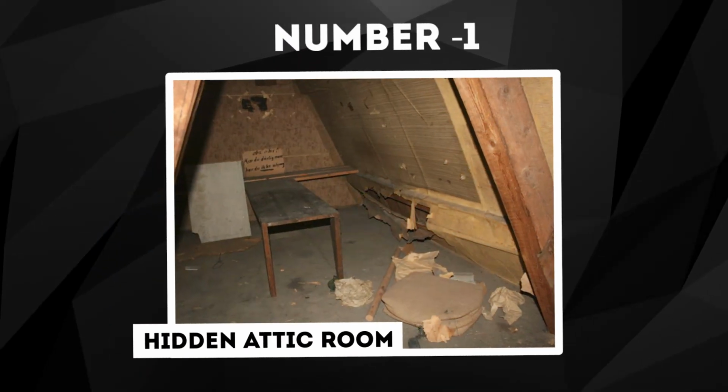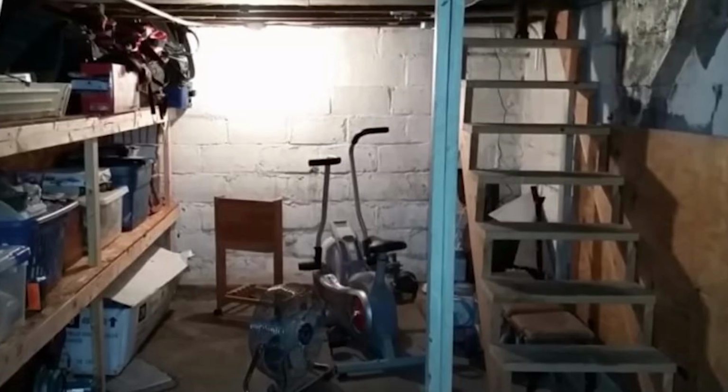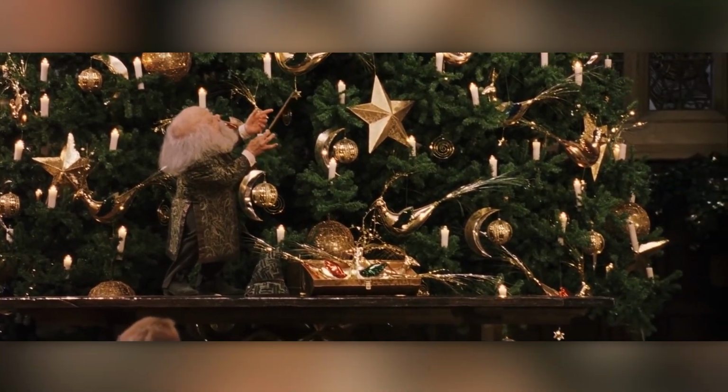Number 1. Hidden attic room. This family noticed stairs concealed behind a panel in their downstairs closet, and they seemed to lead nowhere, completely blocked off. Forgotten until Christmas rolled around, the dad, with a keen eye, spotted a crack in the attic's plaster. Knocking down the wall unraveled the mystery.